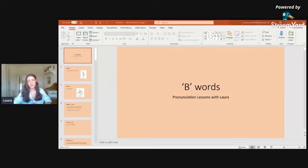Like I say, this will be posted on the Facebook page later on, so if you ever need to go back and reference something that's come up in the lesson, then you can hear me say it over and over again, which is obviously useful when it comes to pronunciation lessons.